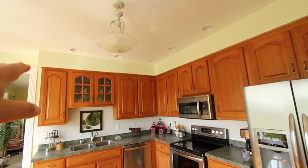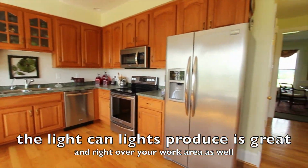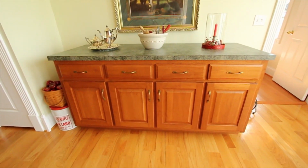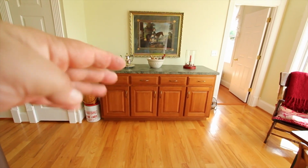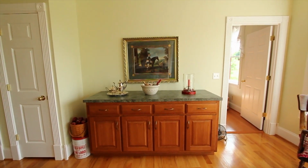So you got can lights, which I love the look of, and then you've got these overhead lights as well. Cherry cabinets. This is not built in. You can pull it out, you can change it, whatever. So if you have a piece of furniture you need there, that does not have to stay.